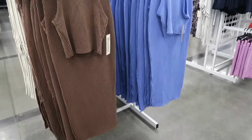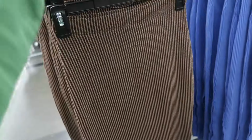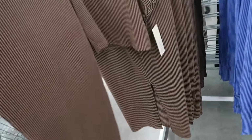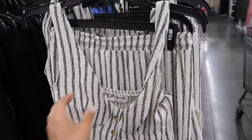New tank and skirt sets from No Boundaries. So these have that higher neckline, it's sleeveless, stretchy, fitted through the body, the same through the back. The skirt is pull-on, it's midi length, has a little slit in the brown, also comes in blue, and the 2 pieces are $14.98.